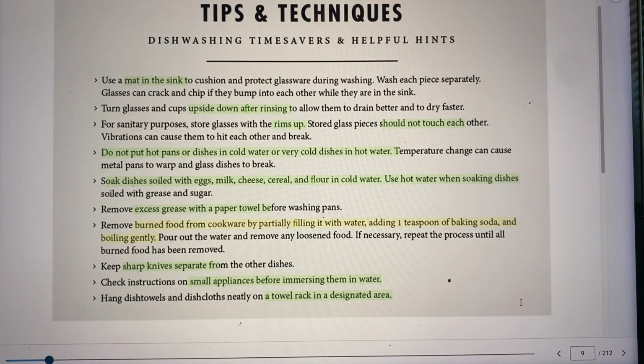Remove burned food from cookware by partially filling it with water and adding 1 teaspoon of baking soda and boiling it gently. Good tip. Never knew that. So you can basically take a pan that's caked with burnt stuff on it, and partially fill it with water and boil it. And as it's doing that, put some baking soda in it, and then the burnt stuff will come off. And pour out the water, remove any loose food. If necessary, repeat the process until all the burned food has been removed. Good tip. This is a great tip.